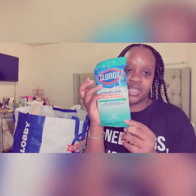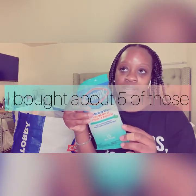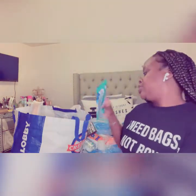Antibacterial Clorox wipes, once again, to keep everywhere sanitized, to wipe down the hotel. This comes with 15. Once again, Walmart, Dollar Tree. Obviously, Dollar Tree, they'll be a dollar. Walmart, I got them in the dollar travel section, and these were about, I want to say $1 to $2. They're cheap.